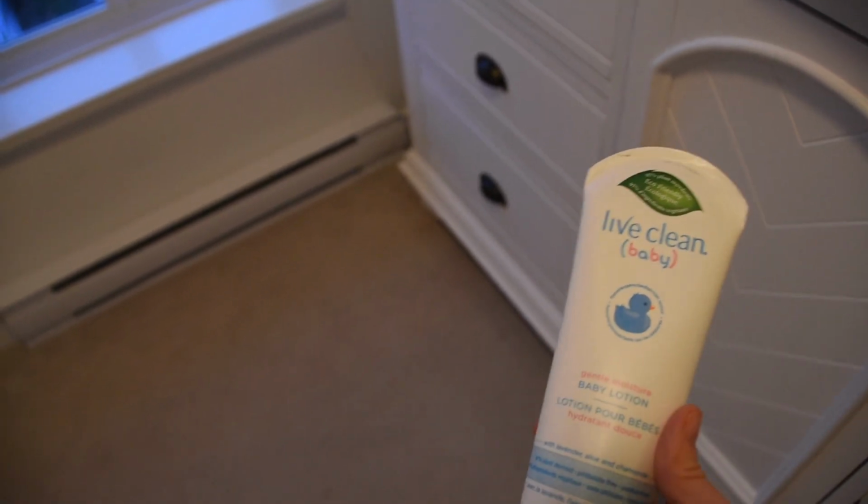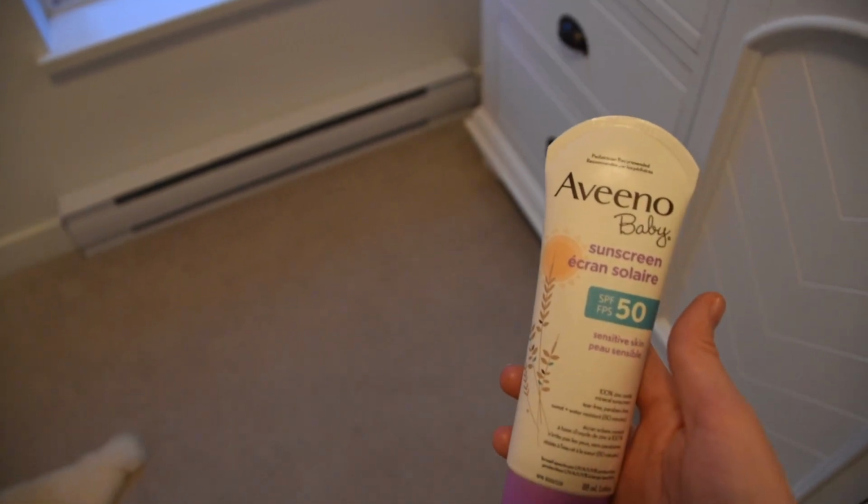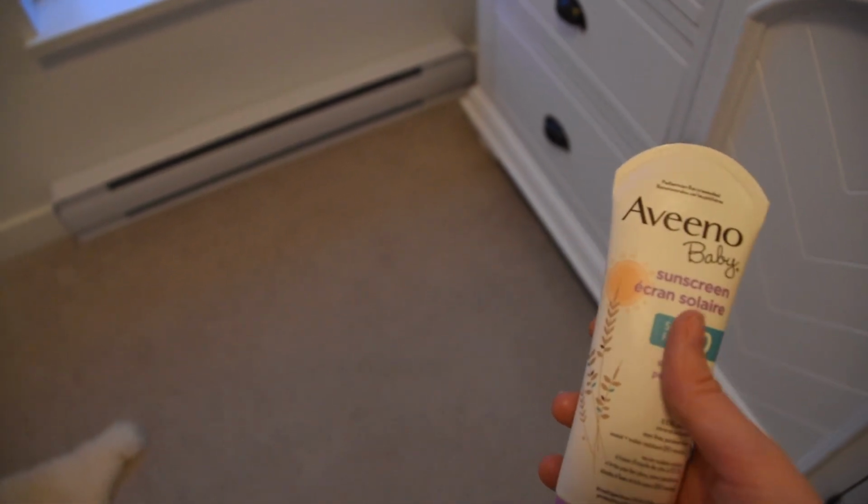I have a Live Clean Baby body lotion that I use. Rarely use this, but I have this diaper cream. And if I put it away, I won't remember to get it out and use it when it gets sunny, and I know how delicate baby skin is.